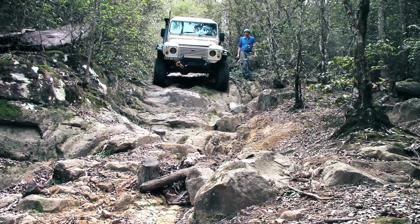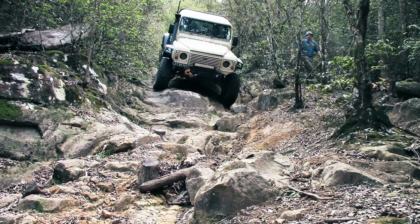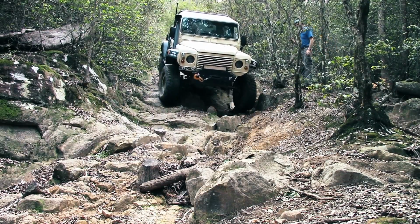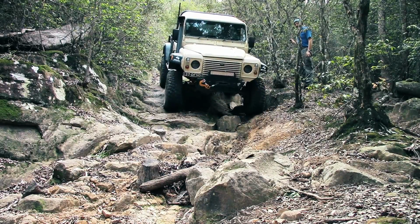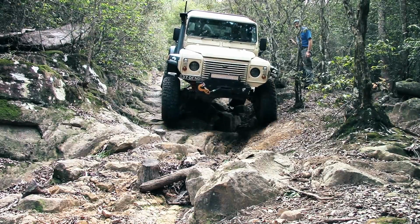The last track of the day was a one-way in, one-way out track. Fairly overgrown, not well used, but it certainly proved to be quite an interesting track with a lot of rock steps, very well suited to Tiny and the Portal shop.